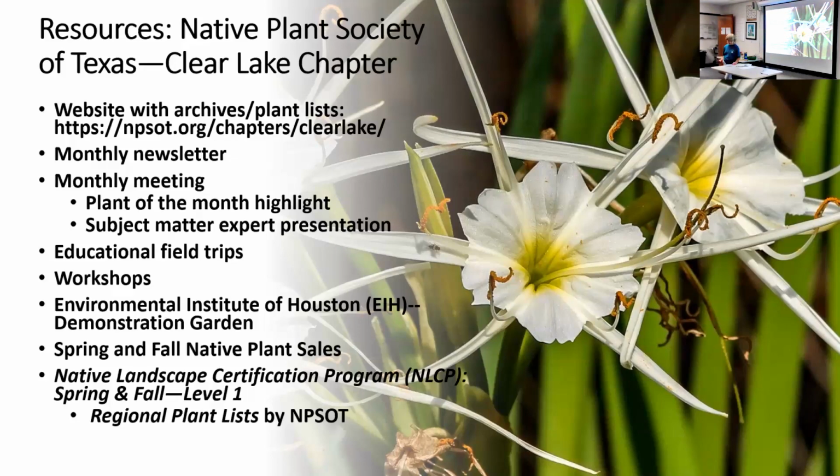Our plant sale that will be held here at University of Houston Clear Lake at this location, EIH, will be October 20th and October 21st. The fall plant sale does have more of an opportunity to purchase trees and shrubs, which tend to do well when planted in the fall, so the roots have time to get established before the heat of the summer sets in.